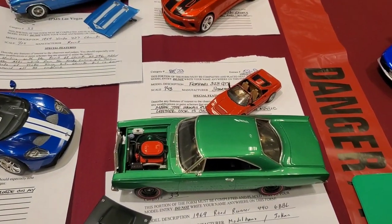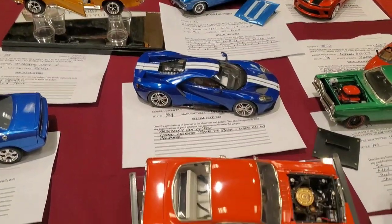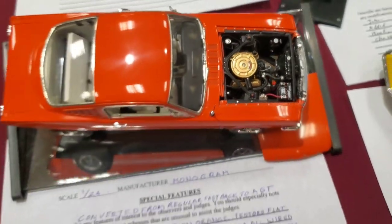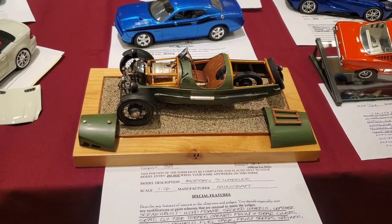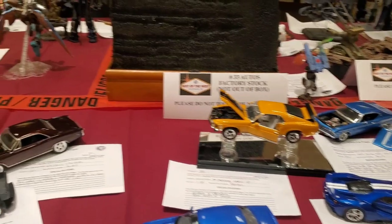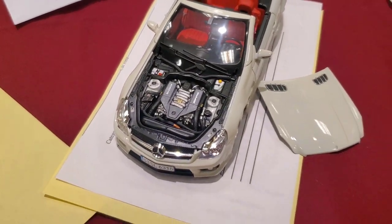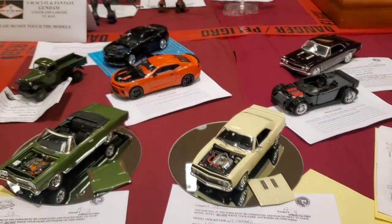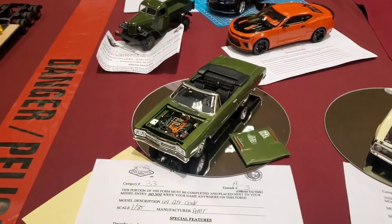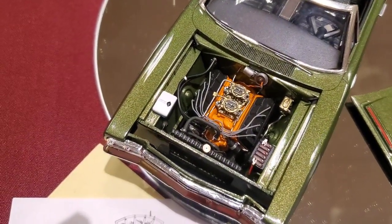All right. Great vehicles here. Ooh, that is very nice in there. All right. This is kind of a cool build here. Very nice. Oh, more engine detail there. Beautiful color of green here. Some orange details. Great engine detail.